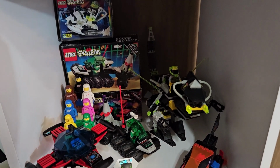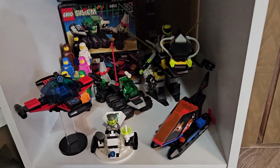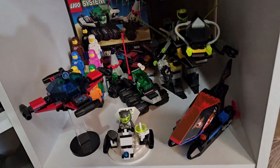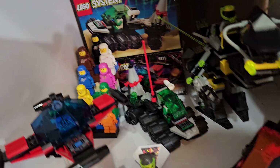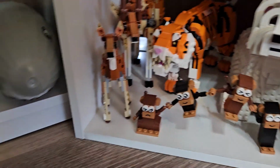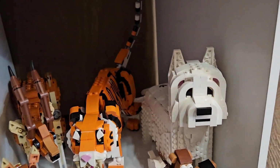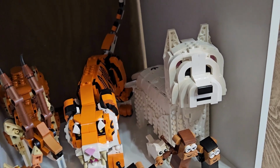is Lego Space, so I've got some original boxes. All of this is vintage. I think this is actually an Aqua Raider set, but most of it's Lego Space, and then I've got the different color spacemen there. And then I've got some animals down here, the tiger, the gazelle, the monkeys, and then this is a MOC from Rebrickable. It's a Westie built out of an Adidas shoe. I did used to have a Westie, so.